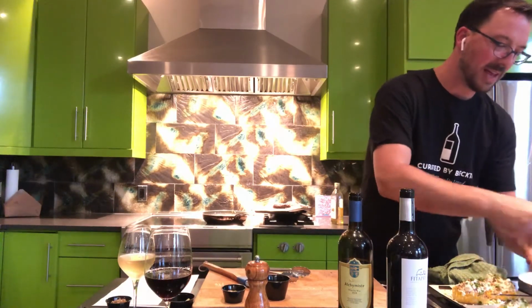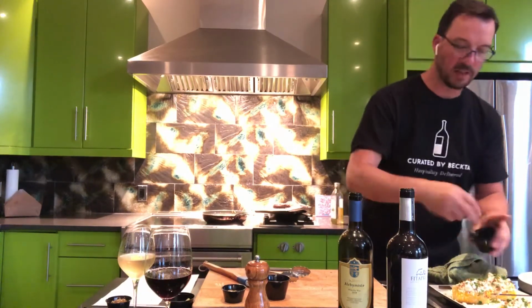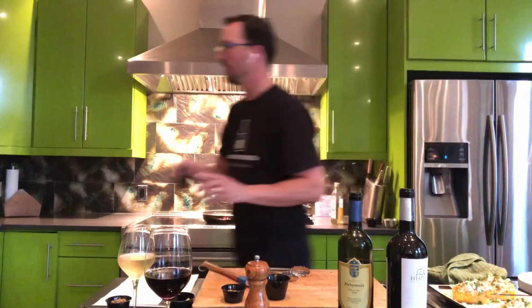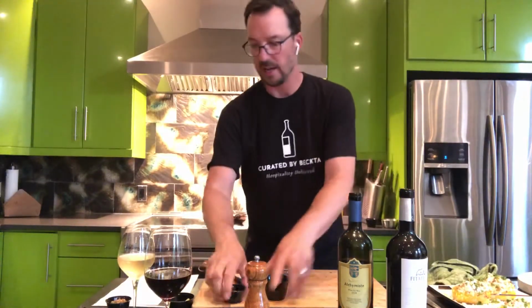Oh, this is looking really good. I love using my hands when cooking. I don't know about you guys. Some people don't like to use their hands, but I love it. Just make sure to wash them in between. And away we go. Got that out of the way.